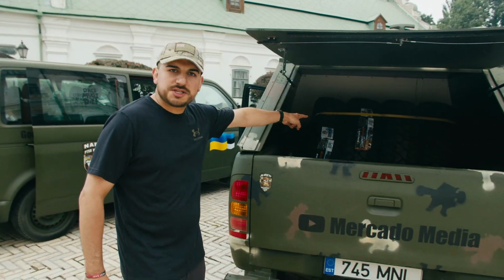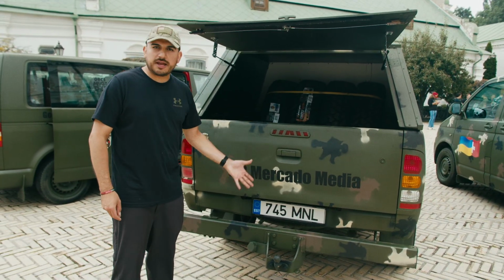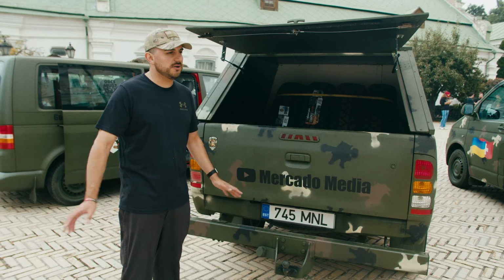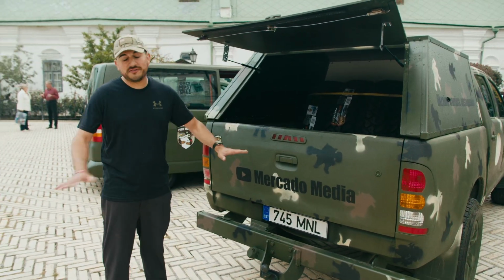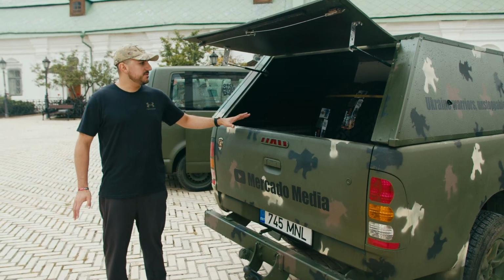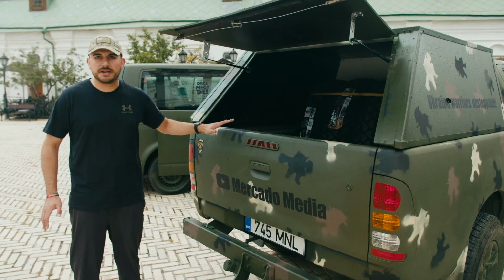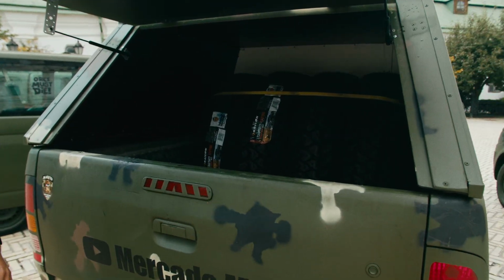Here you guys can see spare tires are included in every truck because the terrain in the east and the south, you guys know, when the winter time comes, it's very difficult for these vehicles, any vehicle, even the big government military vehicles, to be able to traverse that mud. And so these tires will be able to help these vehicles traverse that.